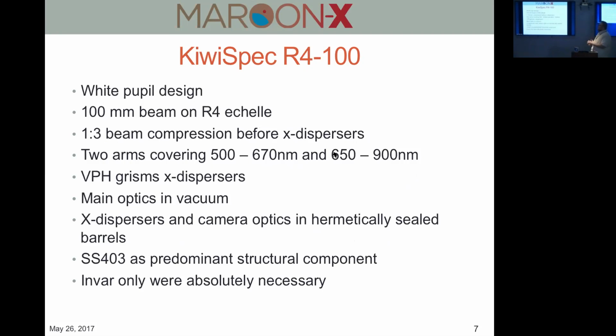So the core spectrograph, the basic numbers: it's your classical white pupil design. It has a 100mm beam on the echelle, but then a 1 to 3, so very strong, beam compression before it goes out to the cross dispersers. So you only have a 30mm diameter beam going into the camera arms. There are two arms. One is covering 500 to 670 nanometers, the other 650 to 900. So you have a slight overlap to basically cover the part where your dichroic closes and opens. So you have this region basically twice.